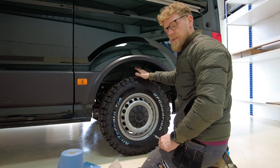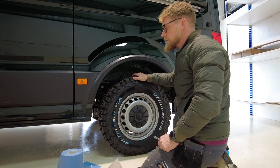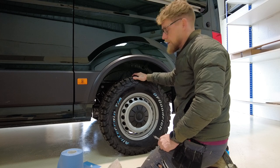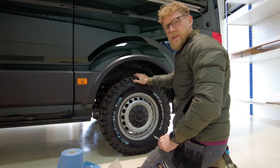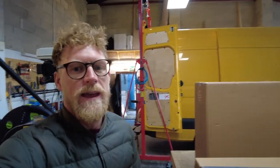Obviously this vehicle has had the Sequel lift kit fitted. So the whole thing is looking pretty awesome. We'll give you a full tour in a bit, but nice little finishing touches. We now have the big yellow 4x4 Sprinter in the workshop.